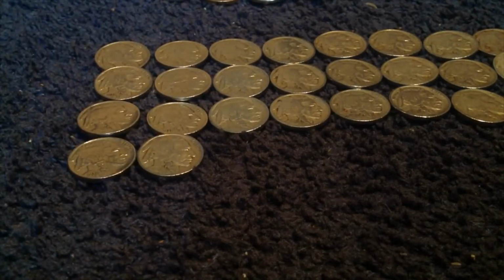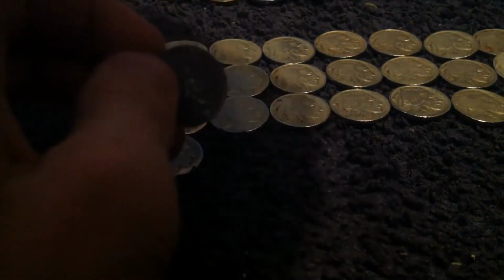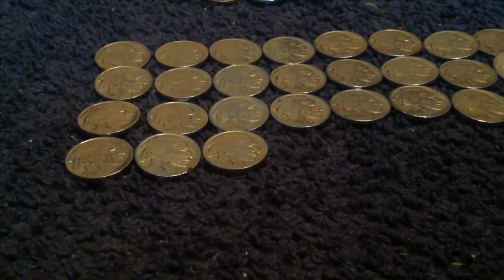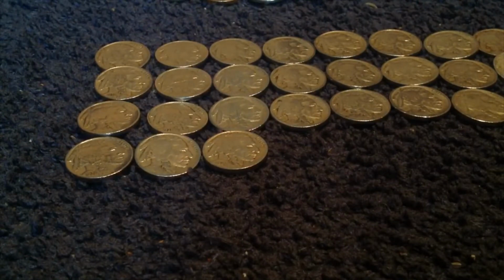So yes, now we have a 35. I think I showed this. Yes, I did. Okay. I do know it did not have a mint mark, so that would be great. But it's a Philadelphia strike, so we got 1928D. This is 1928D here.